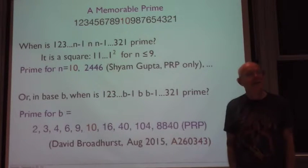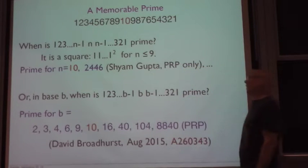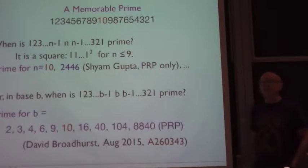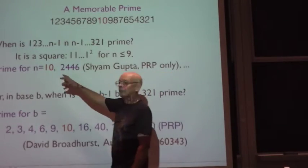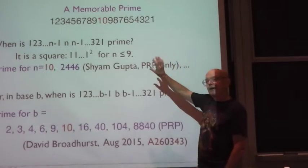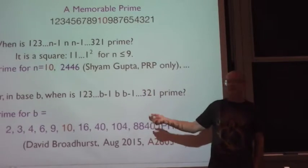But when you get to 10, you get a prime. And the next time you get a prime, according to Shai and Gupta, is at 2, 4, 4, 6. That's only a probable prime at the present time. That's the next one. So we only have 2 terms, so this is not yet a sequence in the OEIS. It's too short.